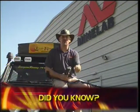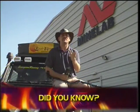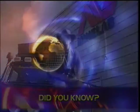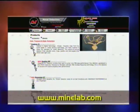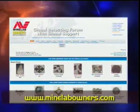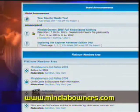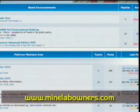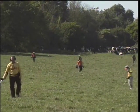Did you know, if you're new to the hobby of metal detecting, or you've been detecting for over 20 odd years, you will always learn something new. Log on to minelab.com, the Minelab factory site, where you can see all the latest machines and developments. Log on to minelabowners.com, the world's largest Minelab detecting forum. Here you'll meet over 3,000 people who use Minelab machines and will share their experiences with you. Also, if you join a detecting club, you'll meet a lot of friends with the same hobby as you, and you'll be able to go on rallies and learn so much.